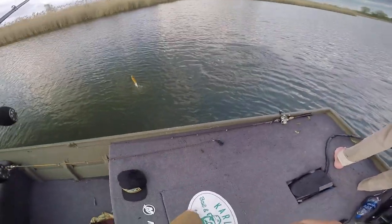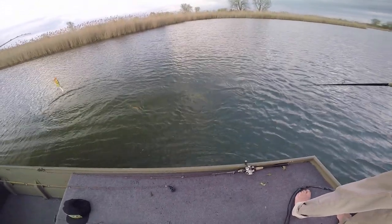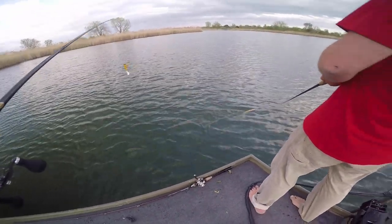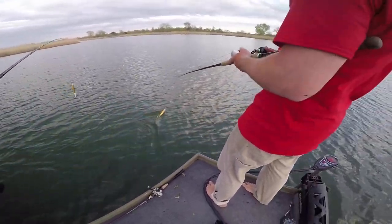Oh! Oh! Oh! Get it back out. He didn't get hooked. Hang on. That's what we're gonna do. We're gonna go out. We're gonna spin around. That was so cool. Don't hit me like that. We're gonna go around. And that fish is gonna eat for sure. It didn't get hooked. It's fine. The other one won't eat. This one will eat. Scare you?